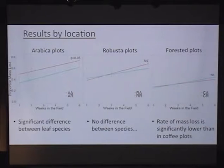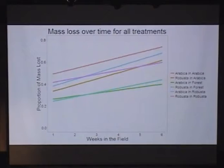Both species are decomposing or losing mass slower in the forested plots than they were in the areas where coffee is grown. And if these are all put on one graph, it looks like this. Again, I think the important piece here is that we're seeing potentially some home field advantage or acceleration of the decomposition or mass loss of the Arabica leaves in the plots where Arabica is grown.